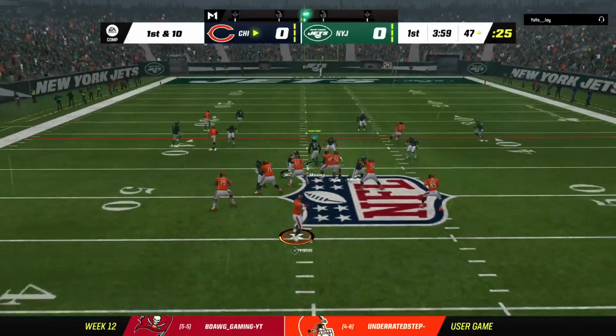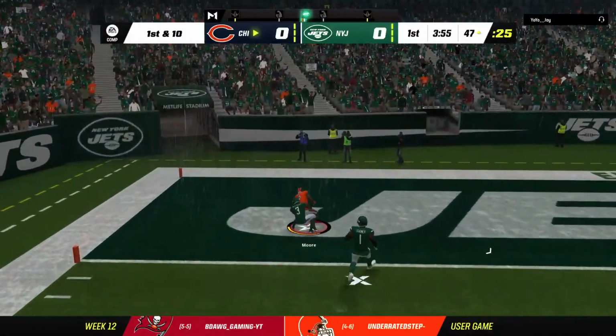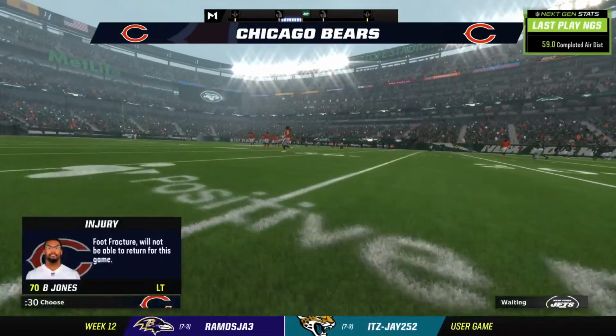A play fake, now Fields to throw. Oh, he's going to let this go for the end zone. And that is caught. Touchdown, Bears.